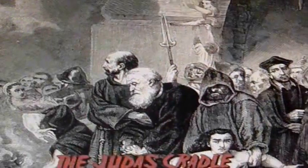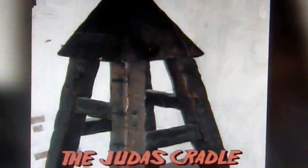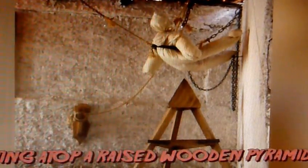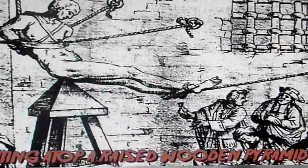Number 3. The Judas Cradle. The Spanish Inquisition was known for its many torture devices, and the Judas Cradle was one of the most painful. Closely related to impalement, this gruesome punishment involved sitting a victim atop a raised wooden pyramid, with their hands and legs being pulled down by ropes.